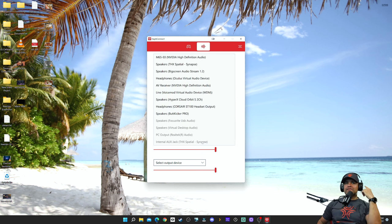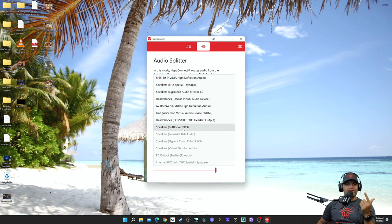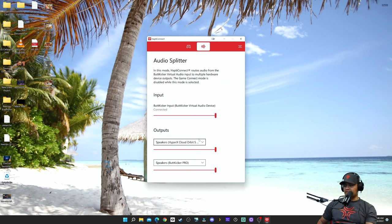So for my headphones, I'm going to select the Cloud Orbit. So that's going to be my headphones. And then of course the output two is going to be the Buttkicker Pro. And that's going to send that signal to the Buttkicker amplifier so I can get both sound on my headphones and sound, or the feeling, technical feeling, in the Buttkicker Pro.